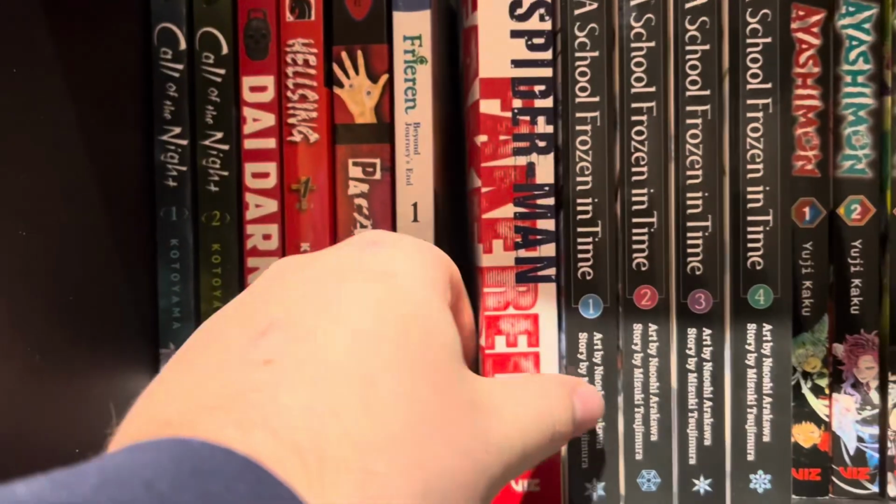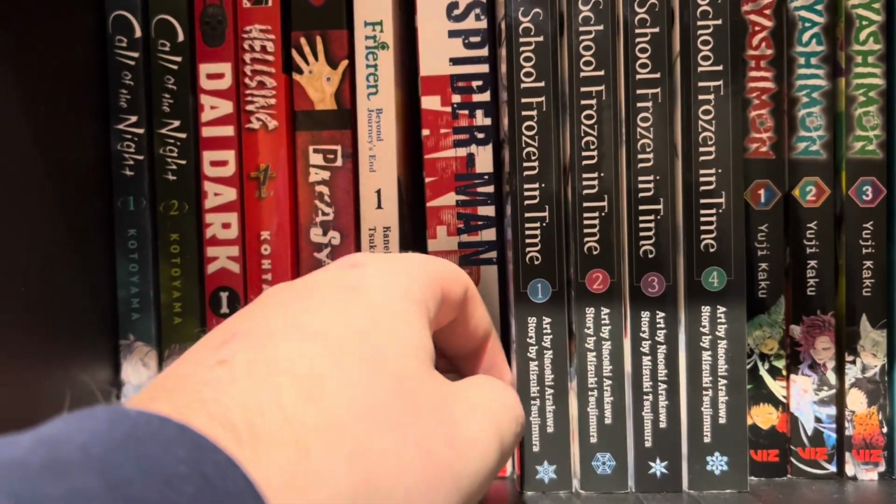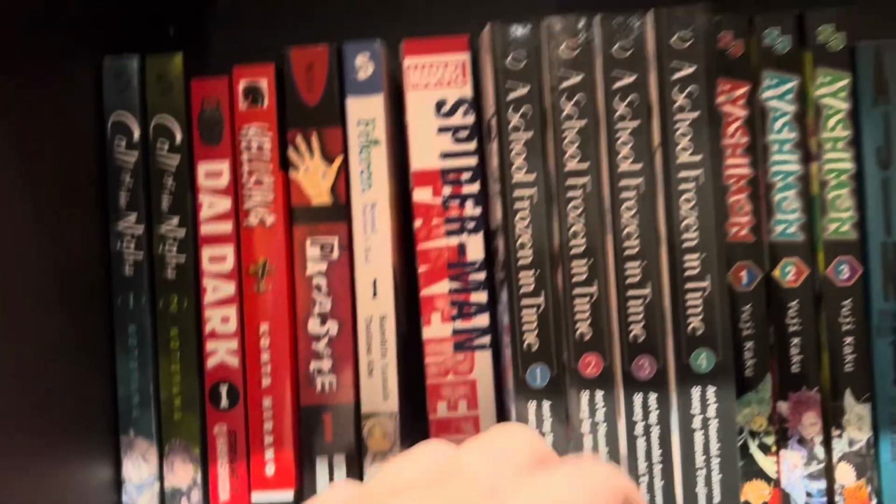Next, I got Spider-Man Fake Red. Good Spider-Man story if you like Spider-Man, but if you don't, this isn't going to do much for you.